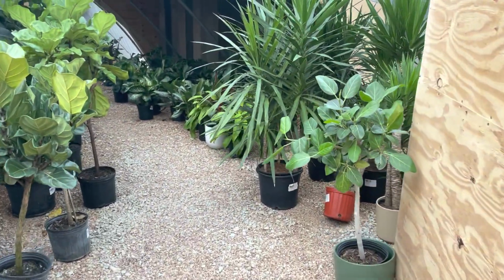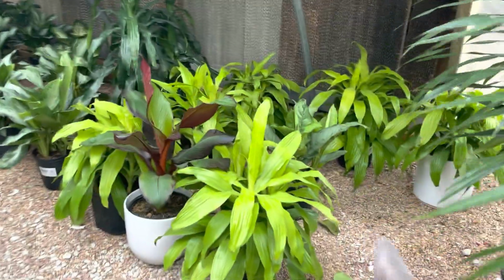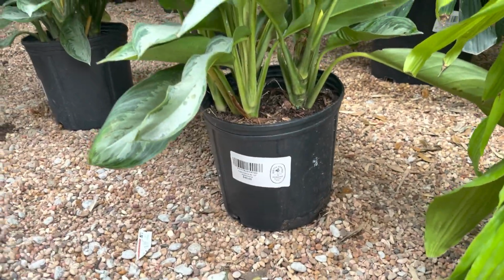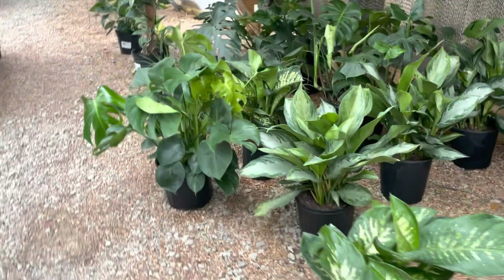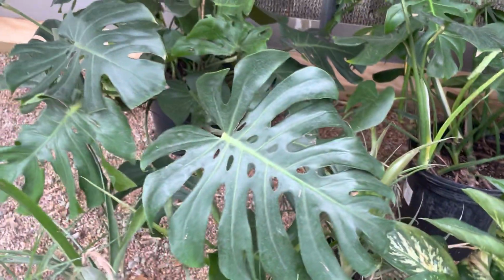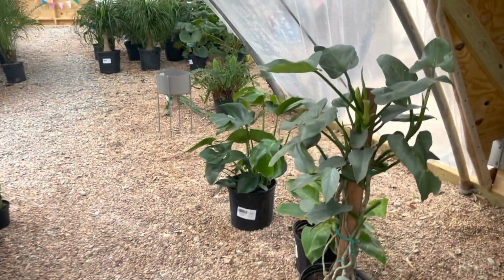They had a lot of larger ones here, which I was pleasantly surprised by. I find that a lot of nurseries really just have smaller plants. So seeing a lot of these big, beautiful statement plants was really exciting. And this Silver Bay aglaonema was just so cute. It is probably my favorite aglaonema that I don't have. But then I noticed what looked like a large form monstera, and it was only $10. I was really tempted to buy it, but I don't think I have space in my house for that.